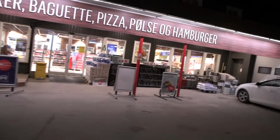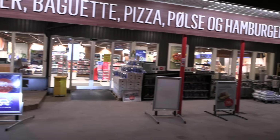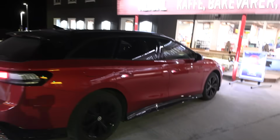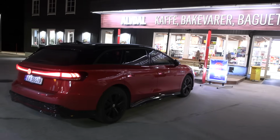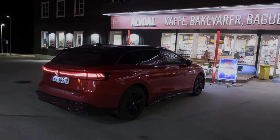So yeah, I'll just go and buy some food. It's open 24/7. But I also don't want to dick around here too long because I want to spend the most time eating or something when the car is charging. So, oh, look at that. It's a beautiful car, isn't it?